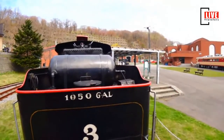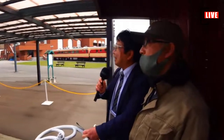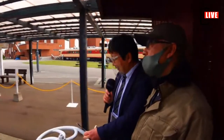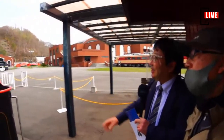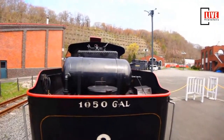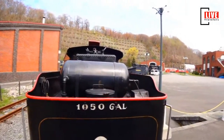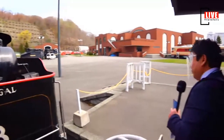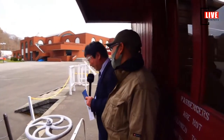Phew. So this is the central station. So now we get off the train, and we are going to see another turntable, a historic turntable, to turn this iron horse back to the garage. Ah, Sato-san, arigatou gozaimashita. Thank you very much, Sato-san.